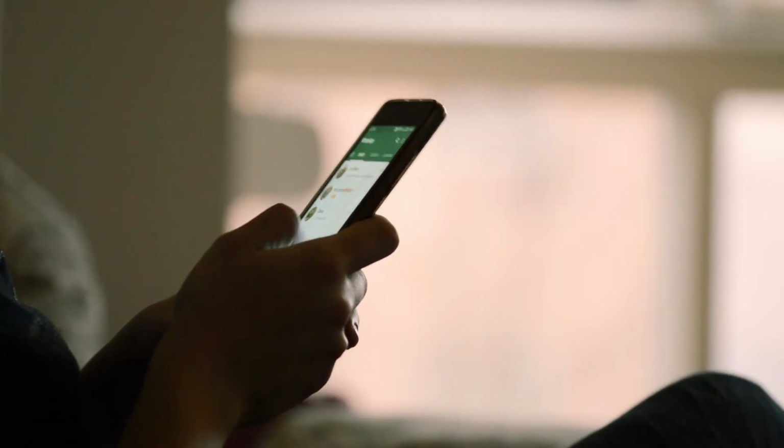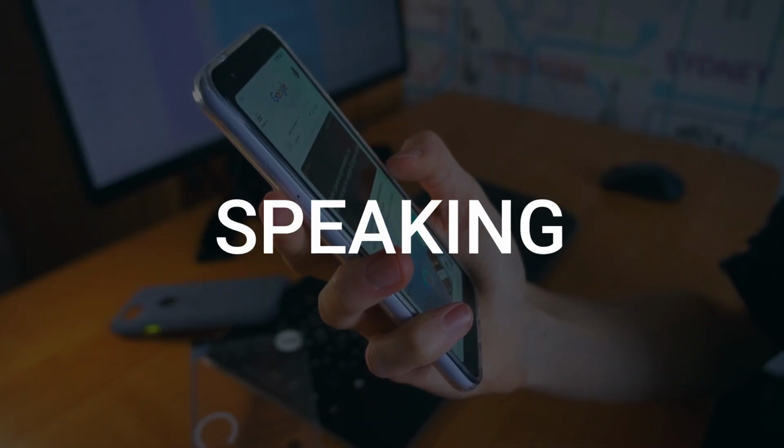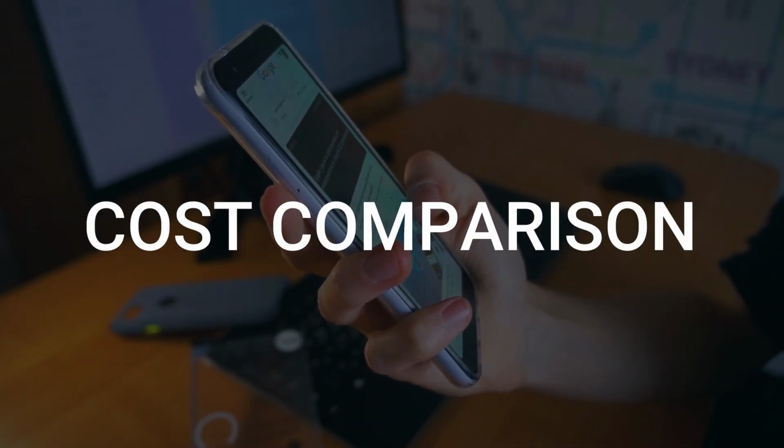I'm going to use my own experience of learning multiple languages to pretty high levels like English and Japanese. I'm actually a native French speaker, and I'm going to talk about different aspects of Babbel and Duolingo, things like vocabulary, speaking, grammar, and the cost of different plans.